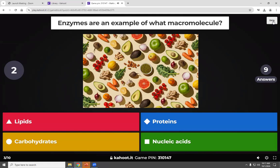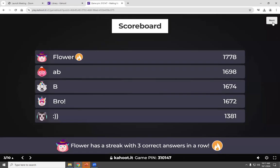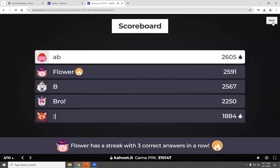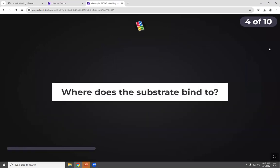Why is it so fast on this one? Some are so fast and some are short. And I wrote all of these by myself, so I don't understand that. But whatever. So yeah, enzymes are proteins. For the most part, for our purposes, enzymes are always going to be proteins. Amino acid sequences, all curled up, right shape, doing work. Where does the substrate bind to?